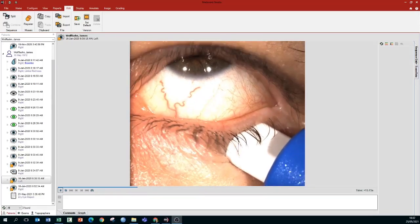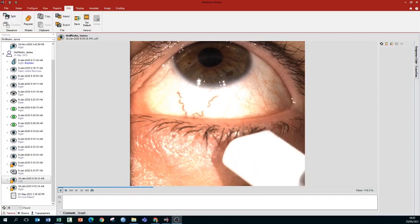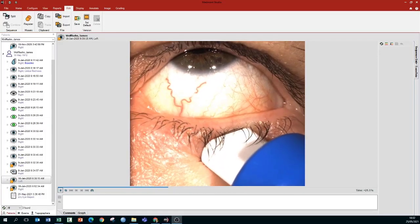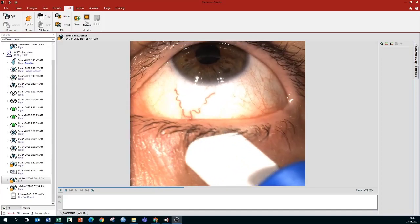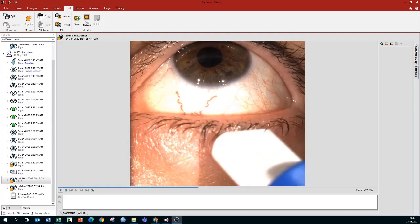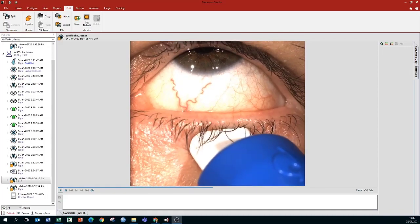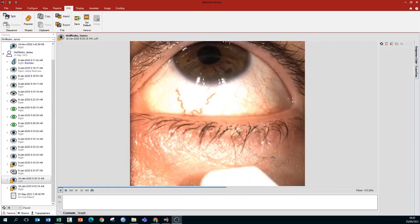So this puts the pressure onto the eyelid equivalent to a normal blink. We put it just below the lid margins there, and we're looking at the expression of the glands. You can start to see a little bit of expression. My eye doesn't express particularly well, but it gives us really good imaging of that. Again, very powerful with our patients, that they can see exactly what the tests were.